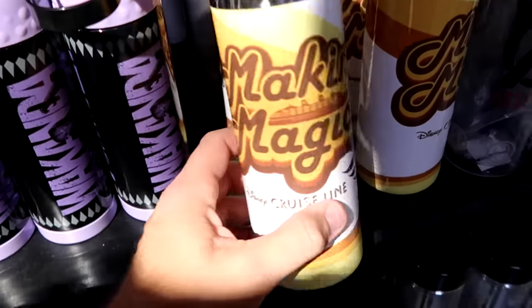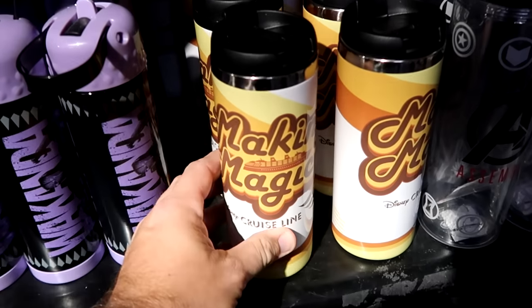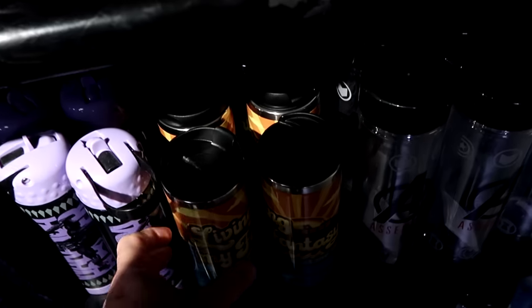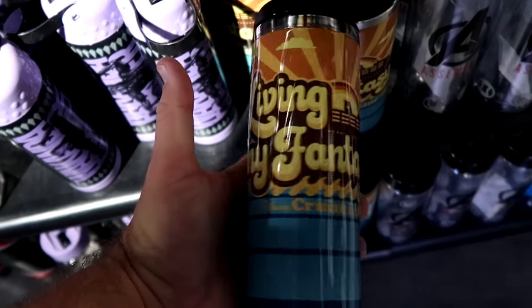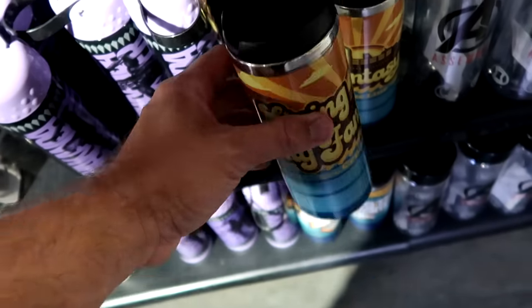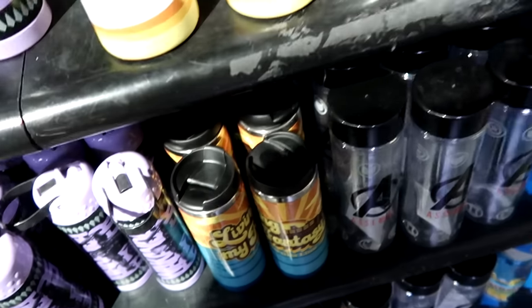Again, with the cruise symbol. These are all $12.99 from, let's see here, $27.99. And then they do have yet another one. This one says Living My Fantasy Disney Cruise Line. You have a huge graphic of the cruise ship. $12.99, though. Those are way cool.